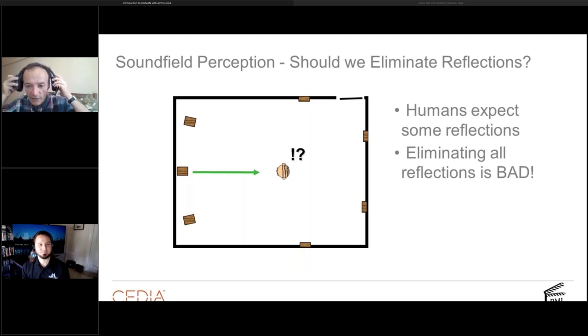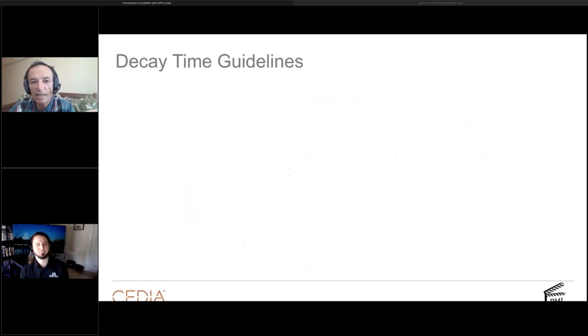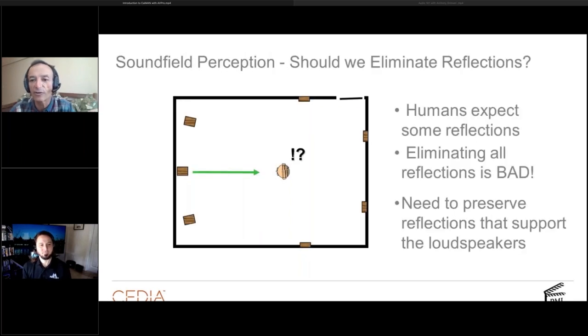Like in headphones, all you're hearing is a direct sound. There's no reflections, that can sound really good. Why is that wrong? Well, the human brain is used to hearing some amount of reflection in the room. And if you get rid of it all, the brain just goes, what's going on? Something's not right. Your brain's expecting some reflection.